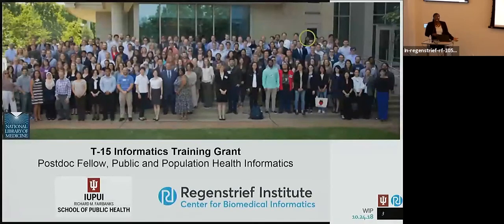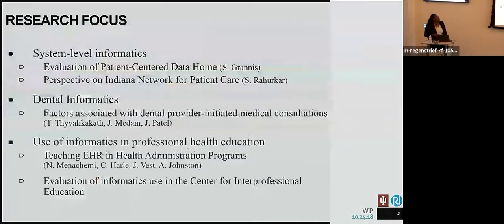So first, I am, as Sean said, a postdoc fellow in the Public and Population Health Informatics in the T15 Informatics Training Grant. As you see, I'm way up there at the top. A few of us in here are on there too, but I am in that program. My research does focus on system level informatics. I've been doing the evaluation of patient-centered data homes with Dr. Granis. I'm also looking at perspectives on the IMPC. I've been working with dental informatics, looking at some dental provider initiated medical consultations. Also the use of informatics in professional health education, so with the teaching EHR, also with some evaluation in the Center for Interprofessional Education.